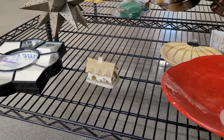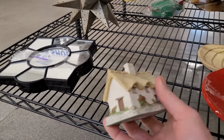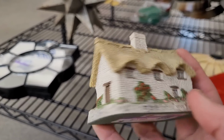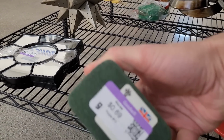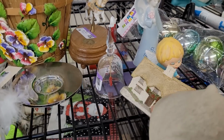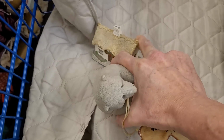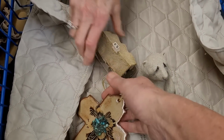Here's a project piece trinket dish. This is a little David Winter house from the 90s. This is an English piece. Really sweet little cottage. It's only 69 cents. And although it's only about a $12 piece, I can't leave it behind. Some of the larger David Winter pieces, especially the castles, can sell for a really good profit. So do be on the lookout for those.